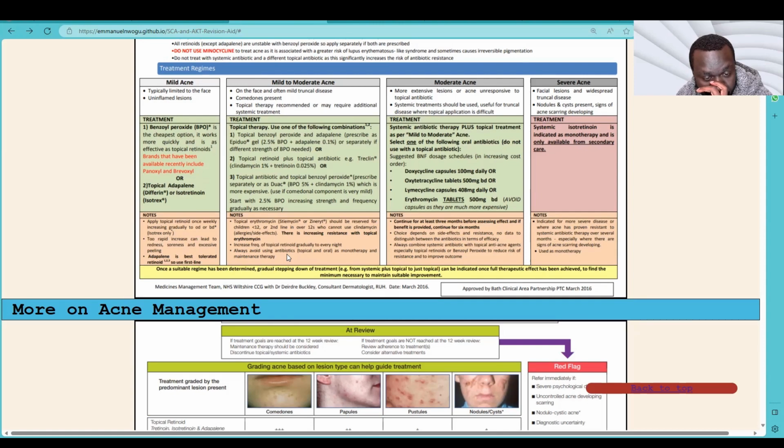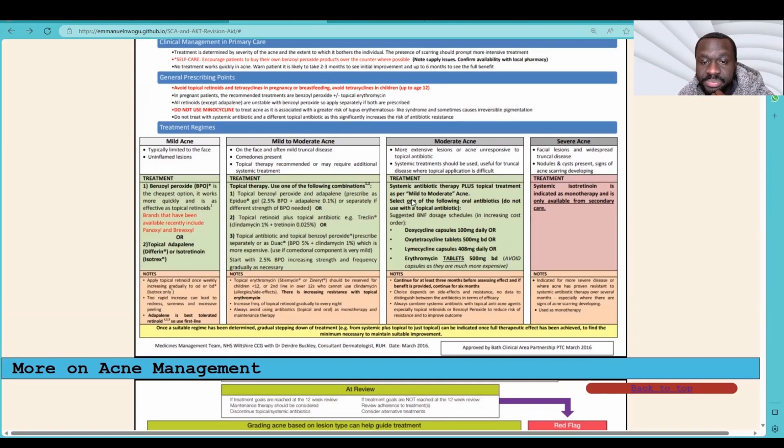Always avoid using antibiotics, topical and oral, as monotherapy and maintenance therapy. Now for moderate acne, more extensive lesions, or acne unresponsive to topical antibiotic, systemic treatment should be used. It is useful for truncal disease, where topical application is difficult.